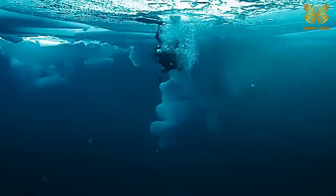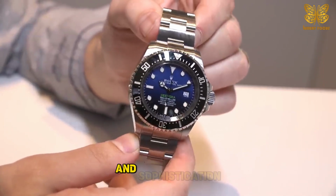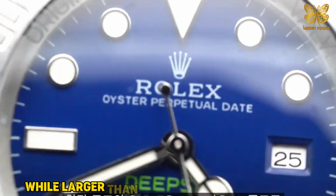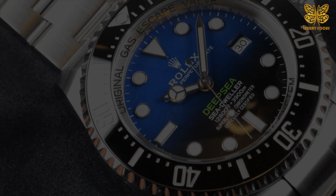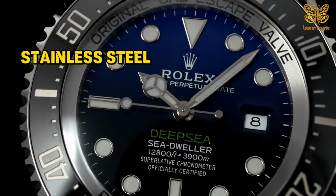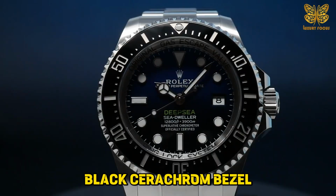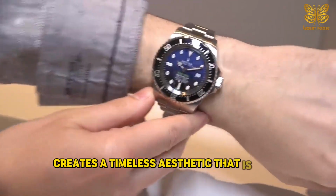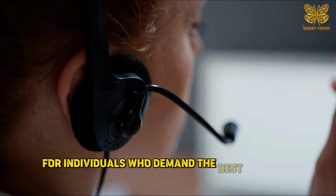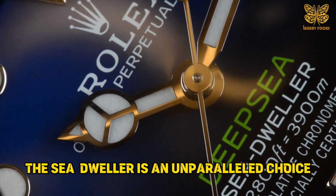Beyond its exceptional diving capabilities, the Sea Dweller exudes an aura of both elegance and sophistication. Its 44mm diameter, while larger than the traditional Rolex style, strikes a perfect balance between boldness and refinement. The combination of stainless steel, a black dial, and a matching black Cerachrom bezel creates a timeless aesthetic that is both impressive and forward-thinking. For individuals who demand the best possible dive watch, the Sea Dweller is an unparalleled choice.